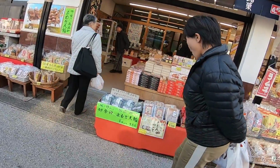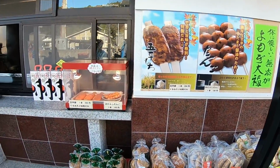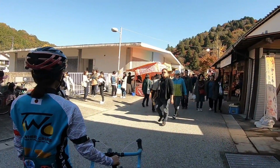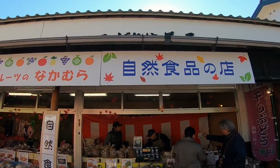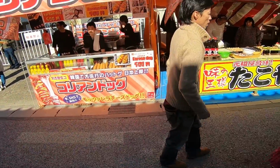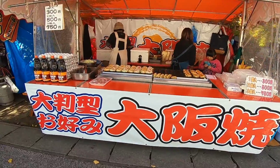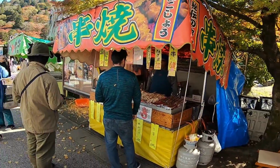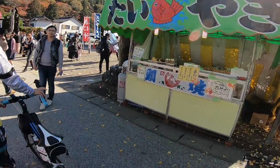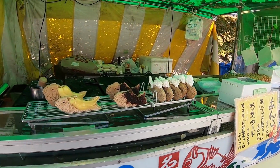Bunch of different foods, souvenirs, awesome fall sweets on sale right now. Something we're definitely gonna get today is some gohei mochi, but we'll probably get some of that in a little bit. First, we're gonna see what's around here before we make up our minds. Natural food products, some corn dogs, takoyaki, lots of cool things. Oh, they've got some cute taiyaki designs here. That's our new knee warmers.